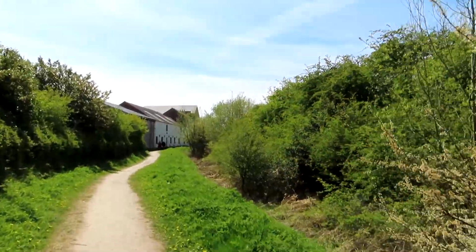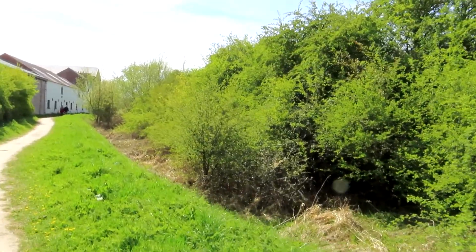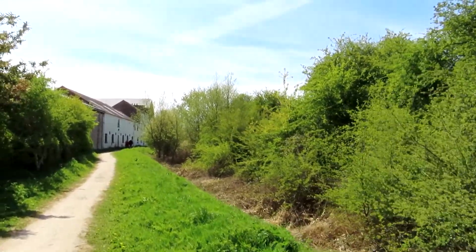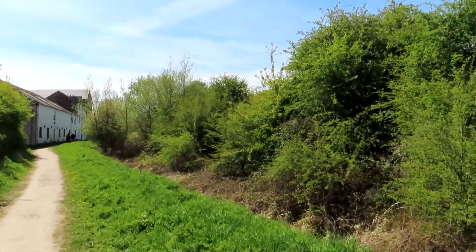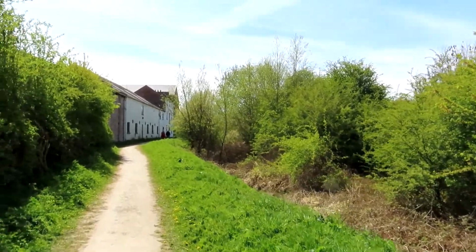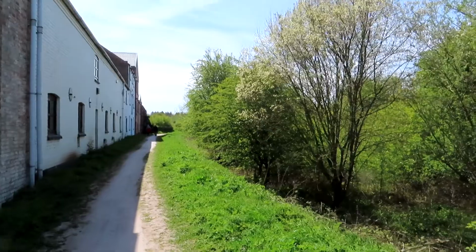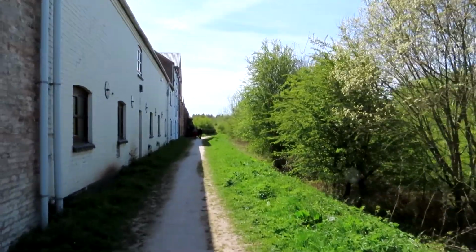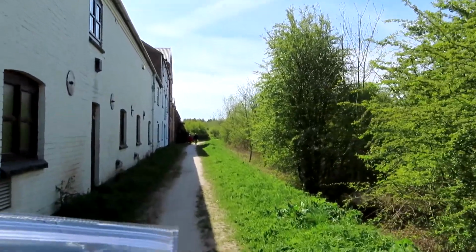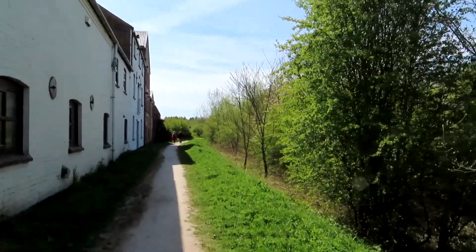Passing the old mill. Is this the canal? Don't think I'll be seeing any barges much in this part today. The route now is to follow this path for 3 miles with no identifying features until we come to an interpretation board describing the Battle of Vimy Bridge from the First World War.